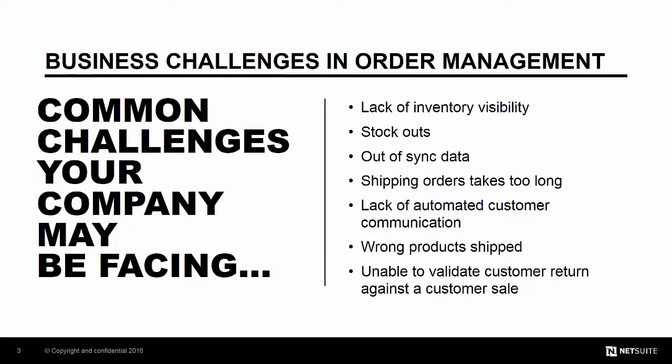The most common challenges we hear when talking with retailers about order management are significant because they can all result in a negative customer experience. From a customer's perspective, the order management process is simple. They simply expect to find what they are looking for, pay for it, and receive it as quickly as possible. From a retailer's perspective, the order management process can be challenging.